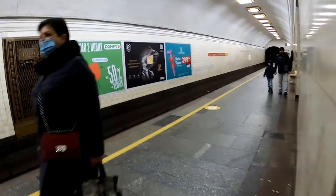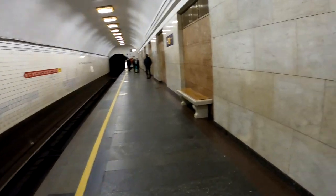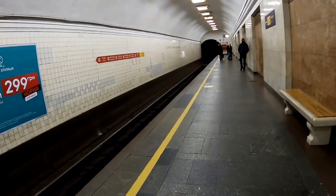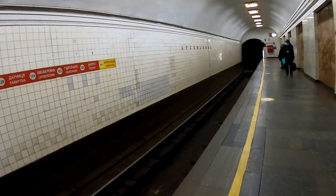Oh, that's the other platform, I think. That's not where we want to go. I want to get out of here, so. Is that how we get out? I don't know. I think exits are down here.